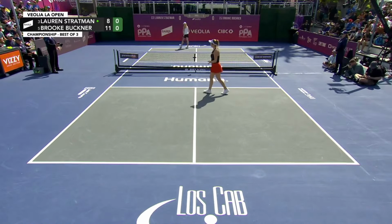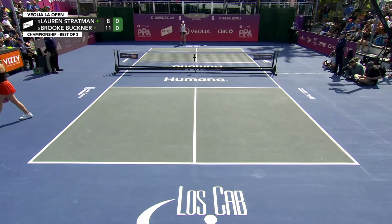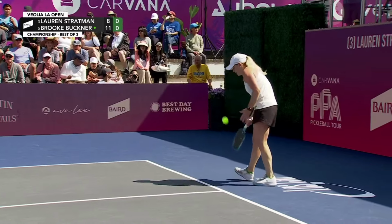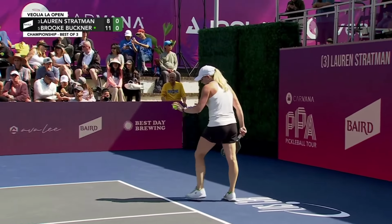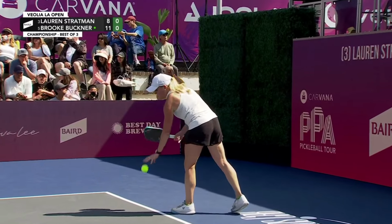Oh, that was a near perfect approach shot from Lauren Stratman. Brooke Buckner found the opening. Yeah, that's different than the defensive slice, because that approach shot with slice was knifing, it was low. So that's a much different situation than when you're spread out wide and have to go to the one-handed backhand slice.